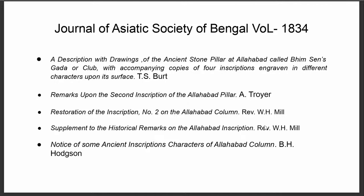So as I just said, like 3 days genius, and this is the 1834 volume from when Prinsep started writing particularly on inscriptions. So we would find names like T.S. Burt, A. Troyer, W.H. Mill, and B.H. Hodgson.